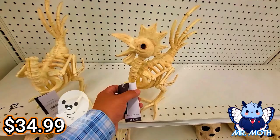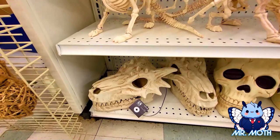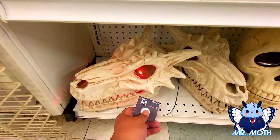Pretty cool. I love the dragon. The dragon's pretty cool. And this one is $39.99. And the dragon skull down there, that's pretty cool. That one is $59.99. And he lights up. Changes color, looks like. Pretty cool.